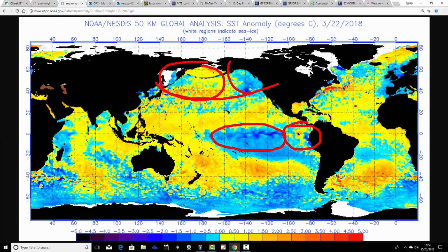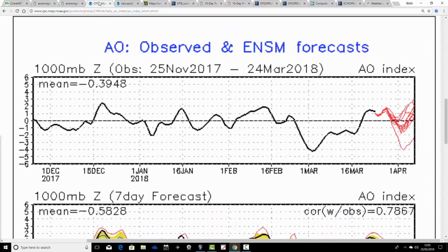In the Atlantic, no real changes over the past week. Overall, the central Atlantic looks quite warm, but in the north it's a little bit cold. It is quite cold around the UK, Ireland and western parts of Europe as well.